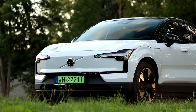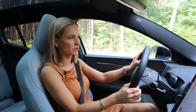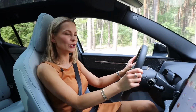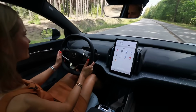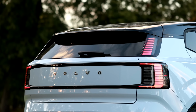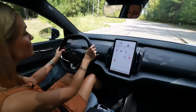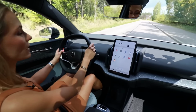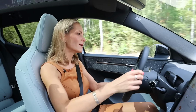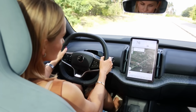So you look at this car, cute small SUV, and I didn't expect much in terms of comfort. I thought to myself, that's the catch. Nope, because the suspension does wonders here. It deals with potholes, imperfections beautifully. Also speed bumps, and that's important because most likely you'll be driving an electric car around town. It just feels soft, lush. I have to say, Volvo has absolutely nailed it.